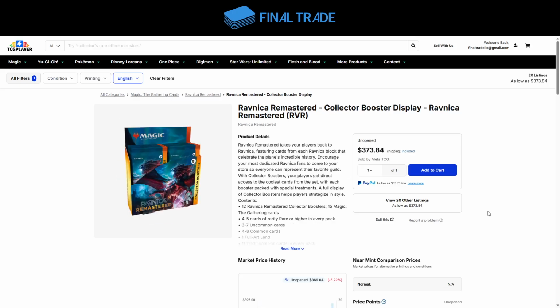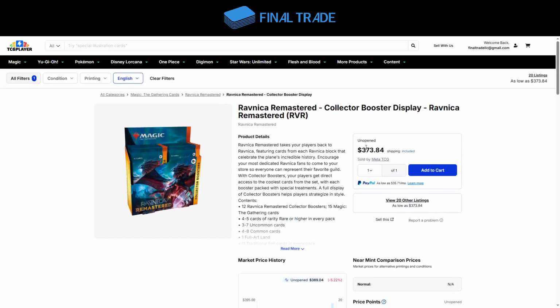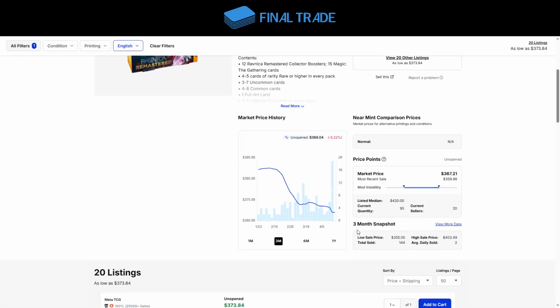Ravnica Remaster, I just wanted to talk about this one, $274, but you know, this is the kind of thing where we saw it peak up here at about $390. Sorry, it's $374. Don't get too excited. Peak at $390 a couple of months ago and then trend downwards. And so it's interesting that we've seen some of these Magic collector boxes, the newer ones, are going up. The older ones are mostly going sideways or down.